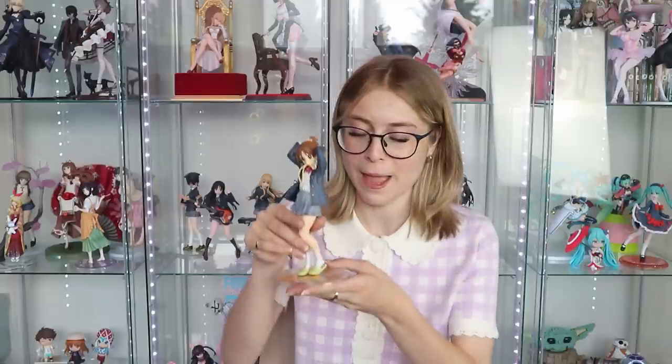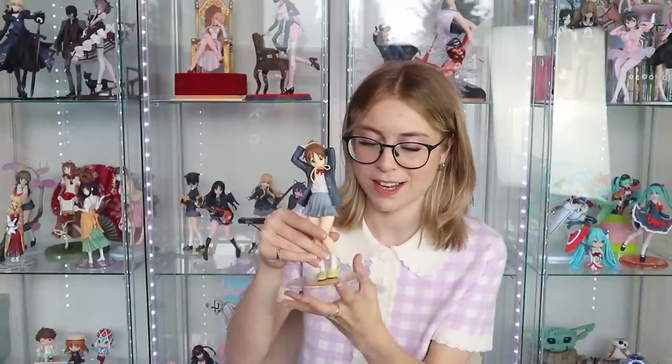I ended up paying about, I think, 7,600 yen for her. I got her in AB condition on AmiAmi because I was just tired of waiting for her to show up in BB, and I just wanted her. So I picked her up in AB condition, and honestly, the window was kind of coming out of the box. She really should have been AC condition, but whatever, it's fine. I don't really care. I opened the box anyway.